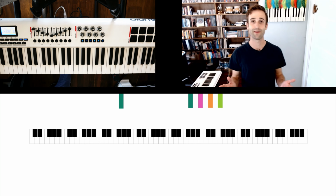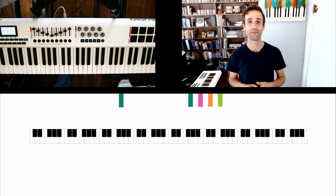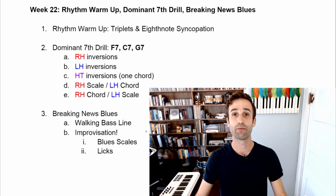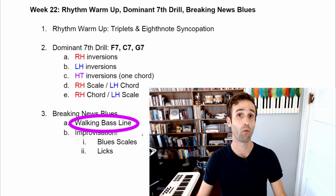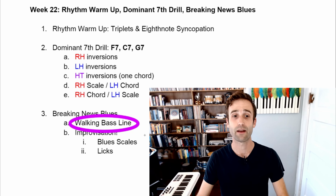Alrighty, now remember, the word of the day is mixolydian, all right? We'll be looking at a lot more of those scales as we go. But now, let's take a look at some blues. The blues that I designed for us today, the Breaking News Blues, is going to address the walking bass line, all right? I believe we've seen rolling bass lines in this video series, but we have yet to see the walking bass line, so that's gonna make an appearance.